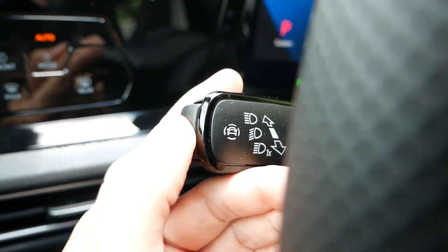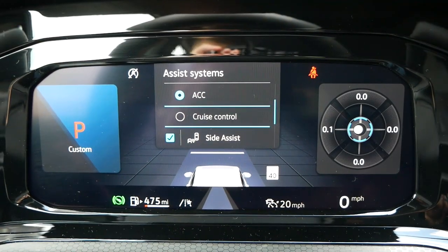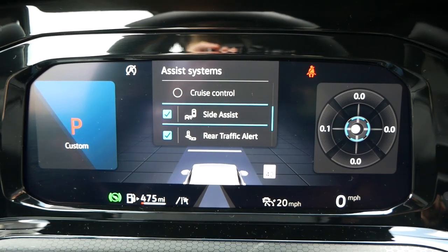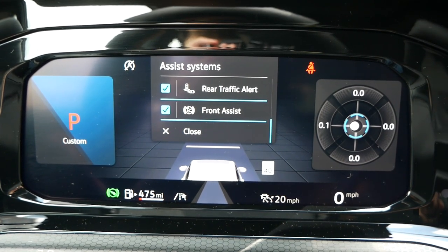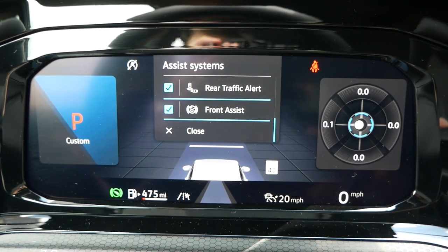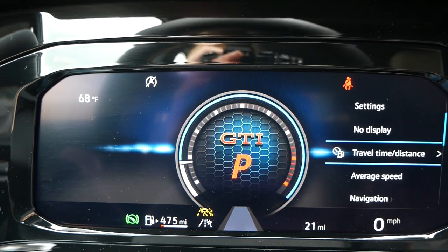On the turn signal stalk, there'll be a button conveniently placed within the reach of your thumb. Here you can activate or deactivate assist systems, such as lane assist, adaptive cruise control, side assist, rear traffic alert, and front assist. But we recommend keeping these safety systems on for better peace of mind. You can also access these settings from the head unit as well.